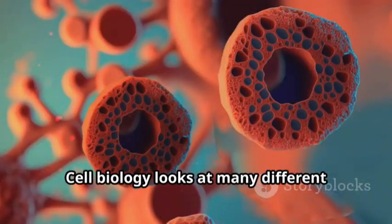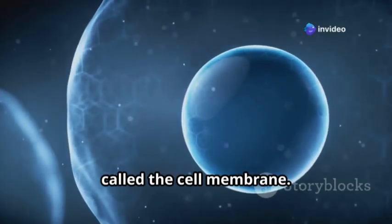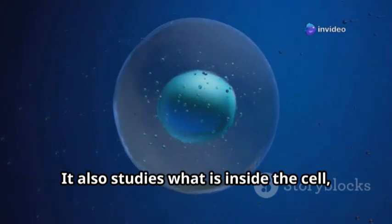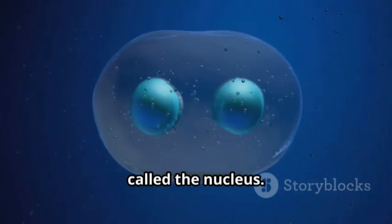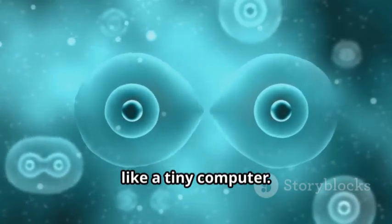Cell biology looks at many different parts of the cell. It studies the cell's skin, called the cell membrane. It also studies what is inside the cell, like the cell's control center, called the nucleus. The nucleus holds all the instructions for the cell, like a tiny computer.